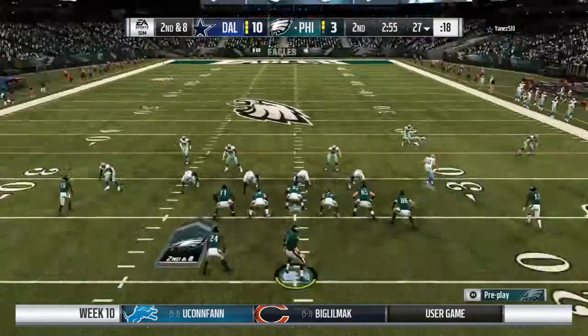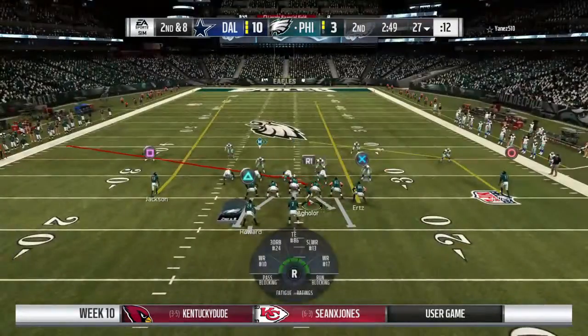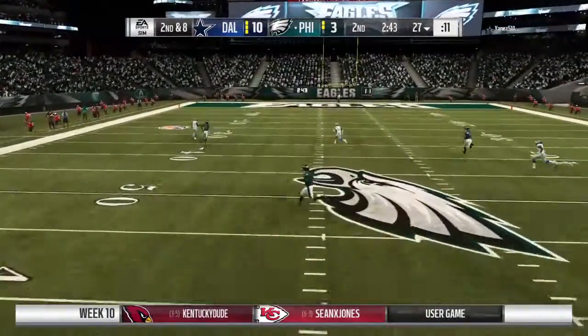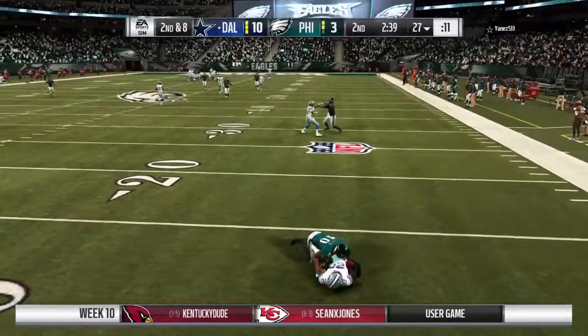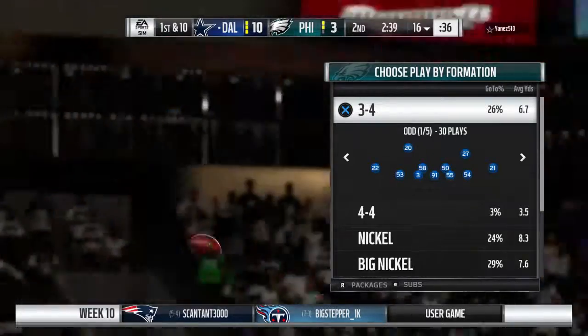Now let's go. Green 39. He'll look to throw. He's going to let this go deep for Jackson. And the defense has it covered. It's intercepted. Picked off, Byron Jones. And a big turnover there as his guys will get the football back.